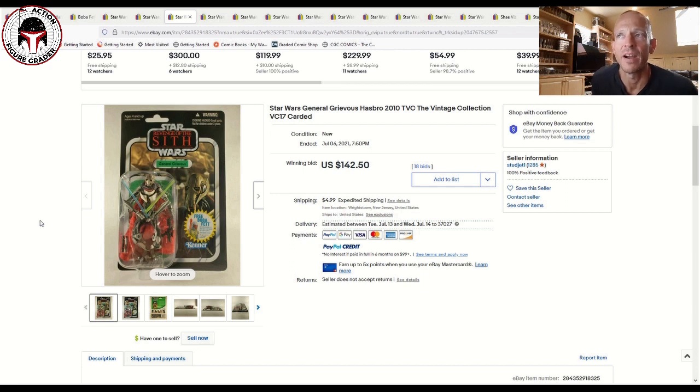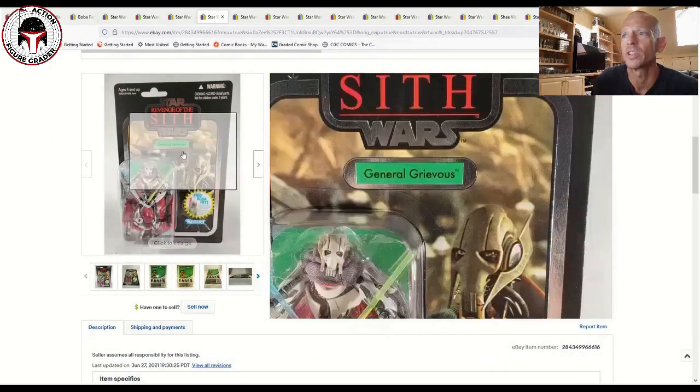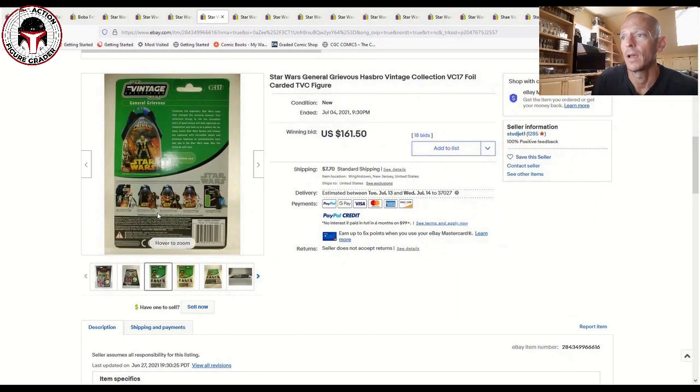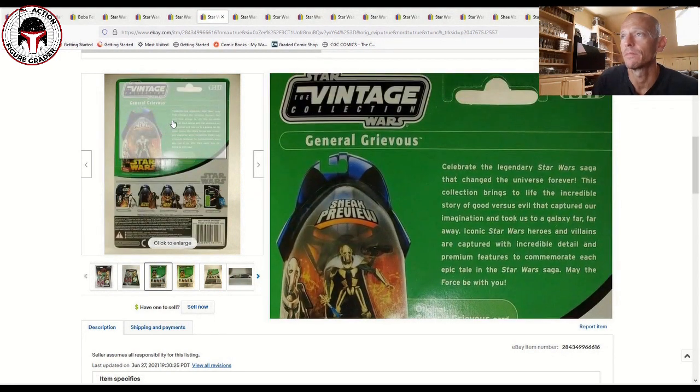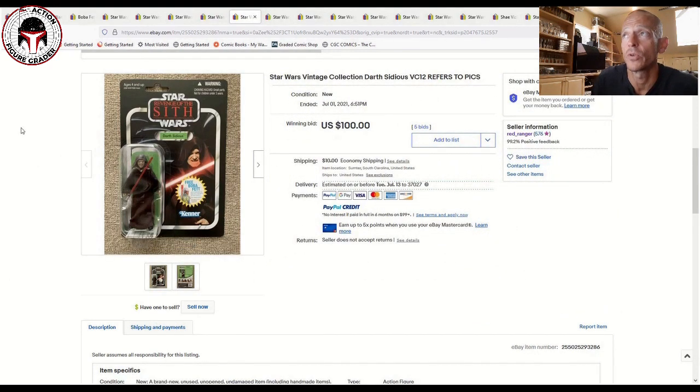This one's not that hard to find unpunched. I mean, it's not super common like some others, but I have seen a number of unpunched examples go for quite a bit more than that. So I think that was probably a pretty fair number. And then there was also a foil example that was in really good shape, as you can see in the photos here. Again, very good shape overall, just some minor edge wear. And that one sold for $161.50 plus shipping. So two data points there for the regular as well as the foil Ultimate Galactic Hunt version of General Grievous.